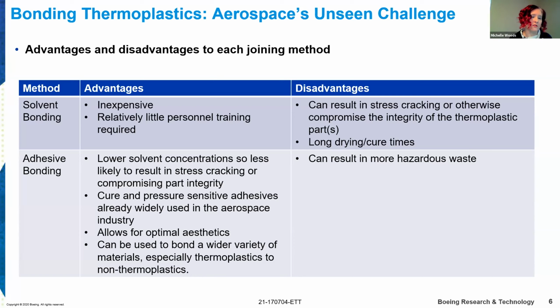So this allows us, in particular, with the use of pressure-sensitive adhesive, to give us that really clean, good aesthetic that I mentioned earlier that our airline customers are always looking for. Now, the primary disadvantage that comes with the use of adhesive bonding, and this is more specific to cure adhesives, is the generation of additional hazardous waste.